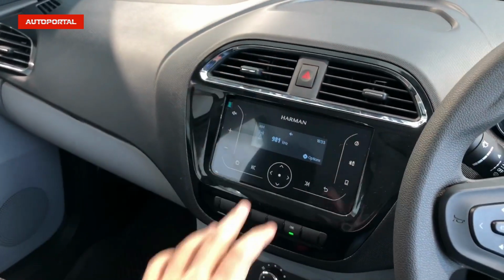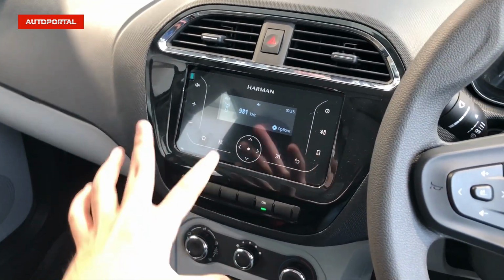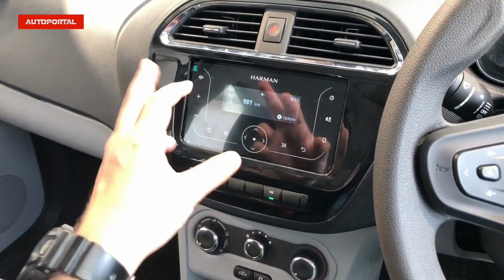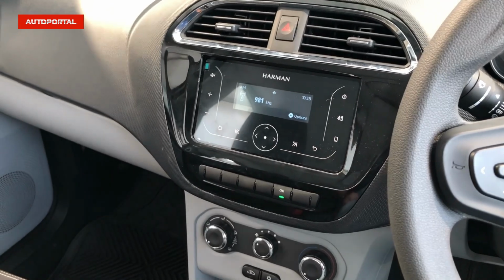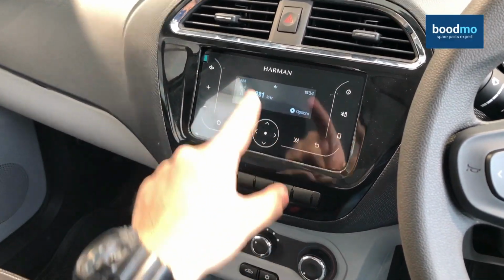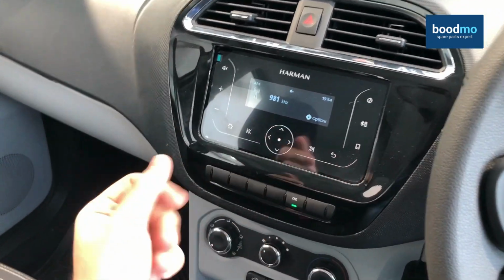If we move on to the center console, we get this 2-din infotainment system, or rather a music system from Harman. If we move on to the higher trim, which is the XZ Plus CNG trim, we'll be seeing a 7-inch infotainment system over here. This here offers you Bluetooth connectivity, and you can see we get capacitive buttons here. We do not get any physical knobs.